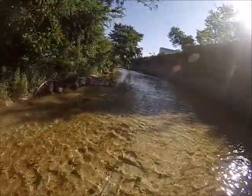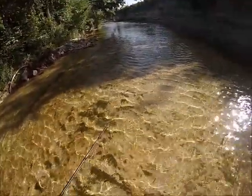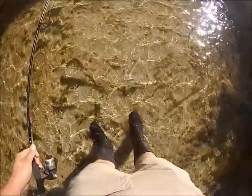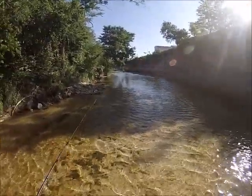I think most of this is really shallow, pretty shallow. It's barely covering my feet here, but we'll most likely come up on some little holes and see what's going on.